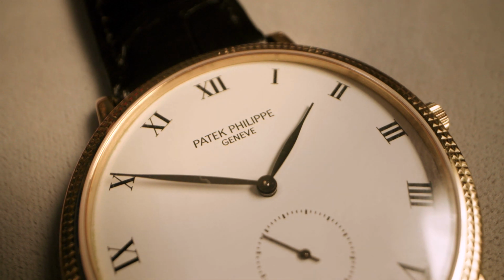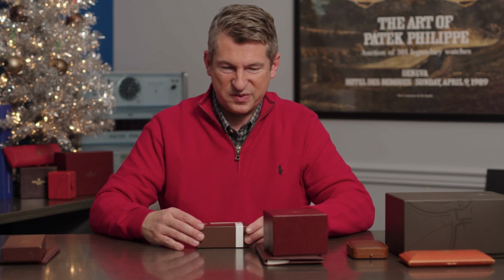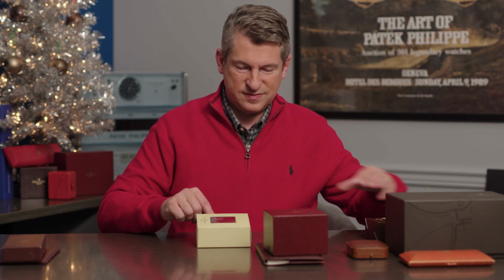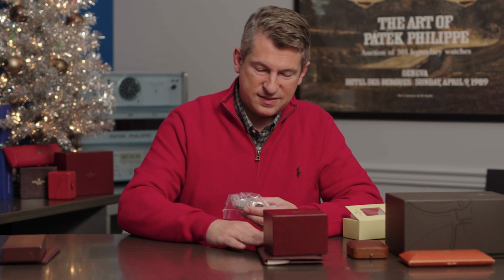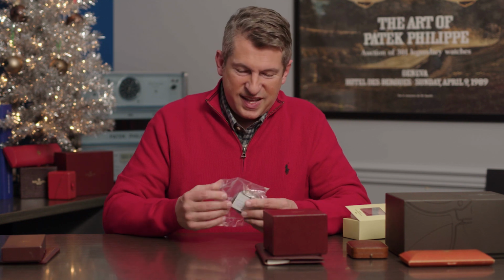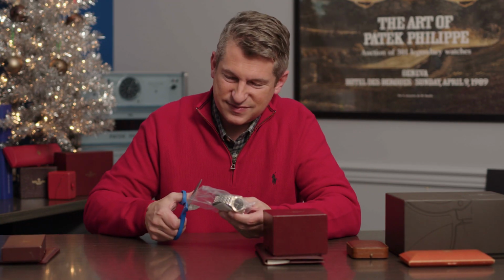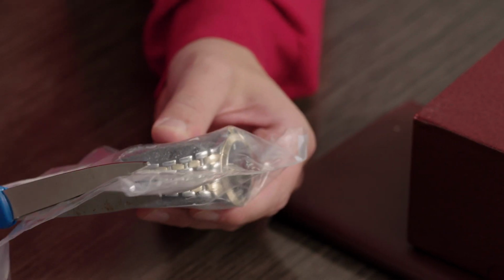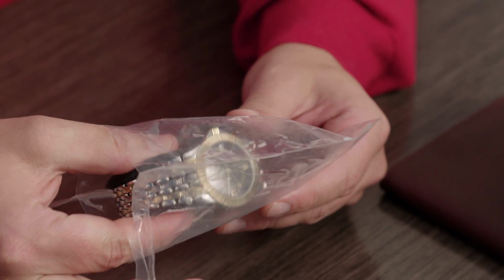Now the next watch I'm going to show you is a bit of a surprise. It's not on the site yet because it just came back from Patek Philippe service. So here's the service box. It's still sealed in its plastic. Has its original box and certificate of origin. And I wanted to take a close look at the dial today, so I'm going to cut the service seal. One less thing for you to do when you're opening your presents for the holidays.